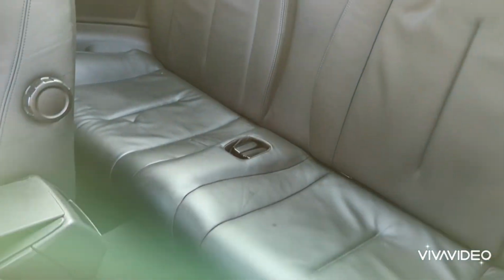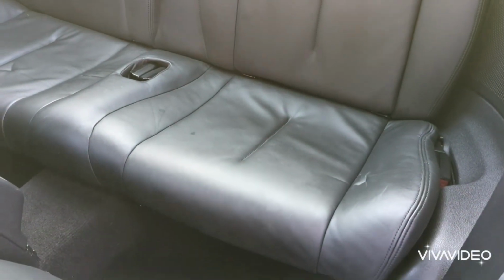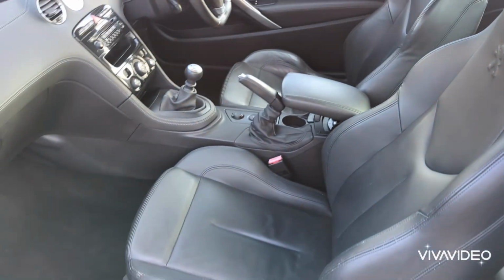Now it does have these kind of rear seats. I'm not sure who you'd really get in there. I guess you could probably, I don't know, maybe some toddlers. I mean, you wouldn't put an adult in there. Let's just put it that way.